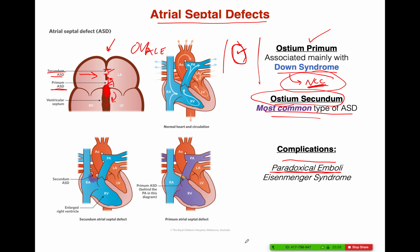How did that happen? Well, if we look at this secundum atrial defect, we can see, here's our foot, right? And here's our calf muscle, all swollen, and here's our clot. This clot breaks off, enters the right atrium via the IVC, and instead of going into the right ventricle, it skirts and goes straight over here into the left atrium, okay?